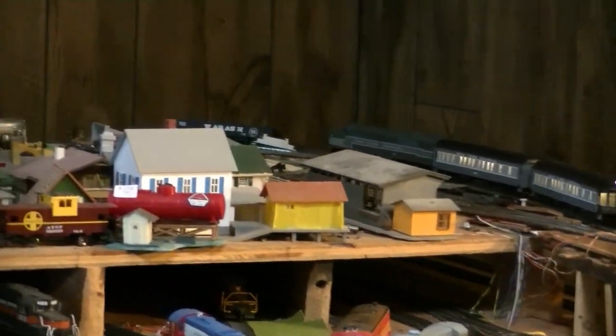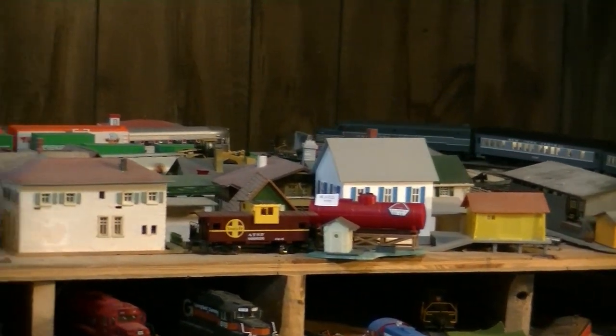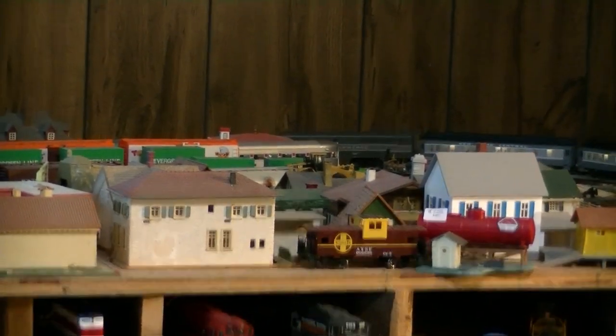And as we see, the train made it to Whitestone Mountain Station without any derailments, problems, etc. at all. Couldn't have asked for a better result.